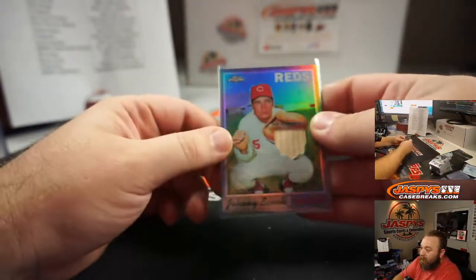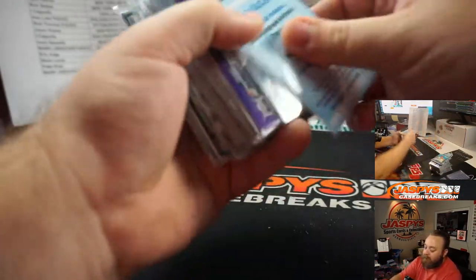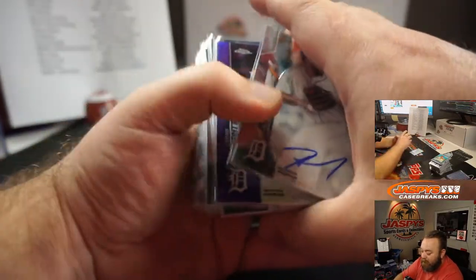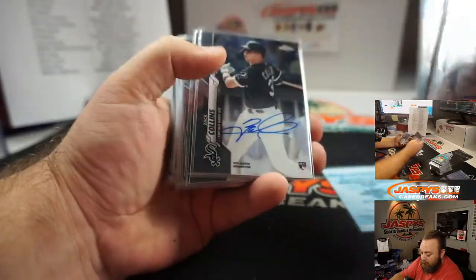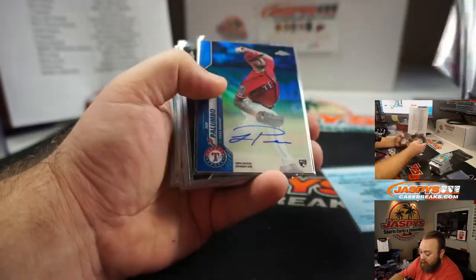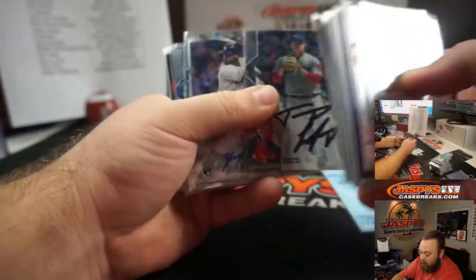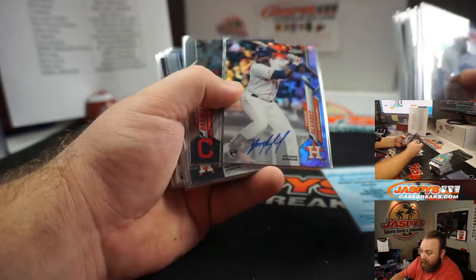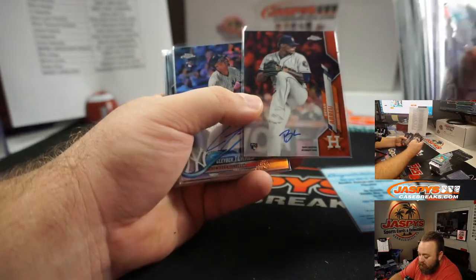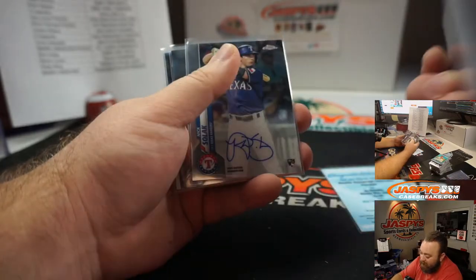We got a rookie reprint relic, Johnny Bench. And then our autos: Bo Bichette, refractor auto to 499. Aristides Aquino, base rookie auto. Nico Hoerner, base rookie auto. Yordan Alvarez, refractor auto to 499. Brian Abreu, orange to 25. Gleyber Torres, rookie reprint refractor auto to 99.